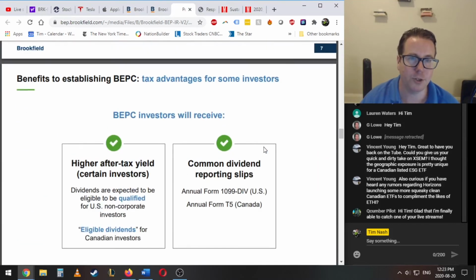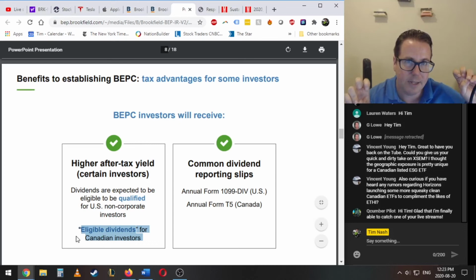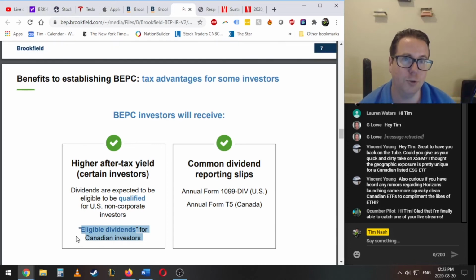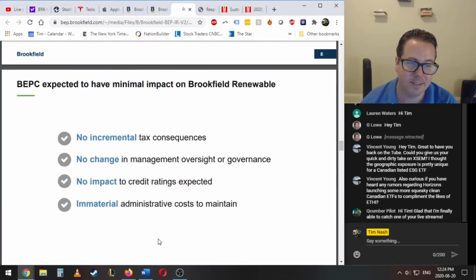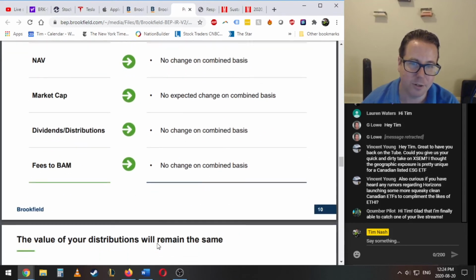Now, when it comes to investors, the big deal with this new corporation is that 100% of the dividends are going to be considered eligible dividends and therefore subject to the Canadian dividend tax credit, which is really good news for any Canadian investors who hold this outside of an RSP or a TFSA. If it's inside a tax shelter, it really doesn't matter.